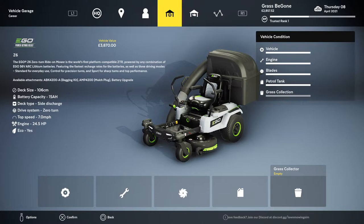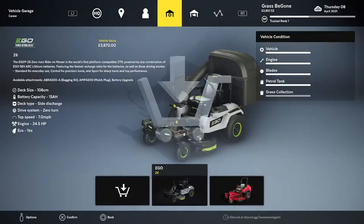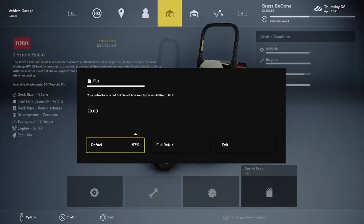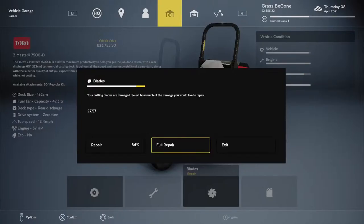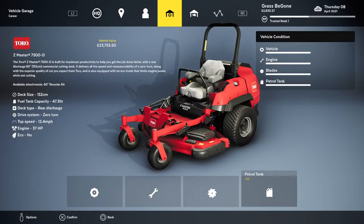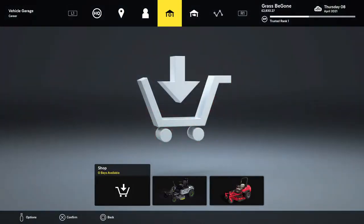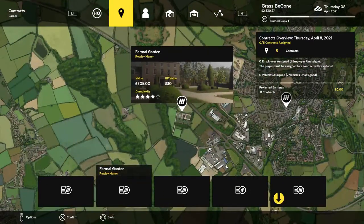Oh, that's because Jude Carr didn't do anything, even though I assigned him that one job. The engine didn't even need anything. Alright, let's go see what contracts we got.